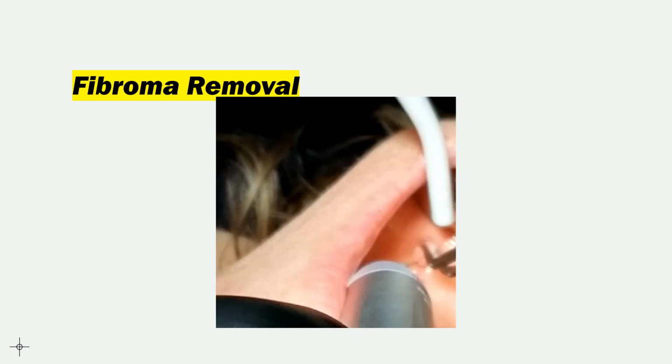The tricky part of these, as you'll see in this video, is that an assistant has to grab that fibroma, and with college pliers, it gets kind of a little sticky. They slip off and things like that. But eventually we get it done, as you'll see here in this video.